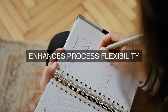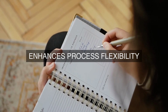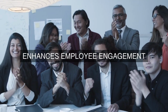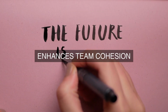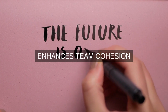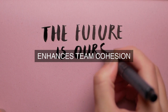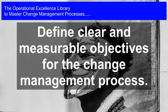The change management process aims to achieve specific objectives that align with the organization's overall strategy, thereby ensuring operational excellence in its implementation. The primary objective of the change management process is to minimize disruptions to business operations and ensure that changes are implemented efficiently and effectively. This is achieved by identifying, assessing, and prioritizing changes, and then planning, executing, and reviewing the changes to ensure they meet the required business outcomes.